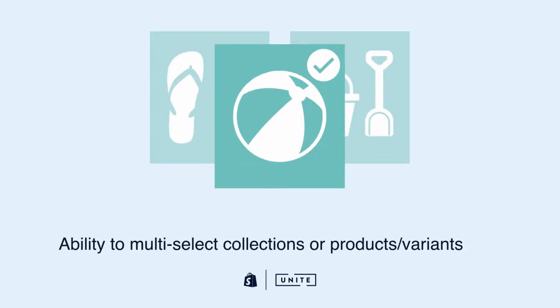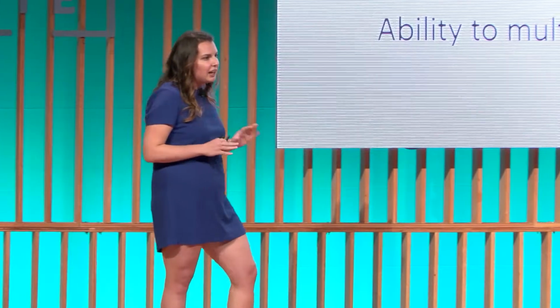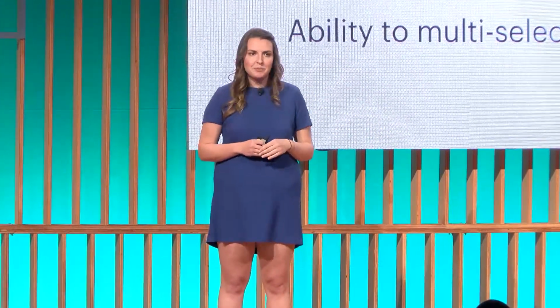So if you're a merchant preparing for a beach sale and would like to have a sale for beach essentials, 10% off your beach essentials, it is easy for you to browse through your items and give 10% off those flip-flops, 10% off that beach ball, or 10% off that sand shovel, which I bet is going to be the 2017 hit with pictures of sandcastles popping all over social channels, guaranteed.